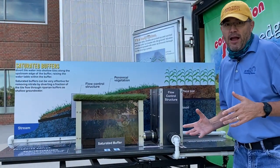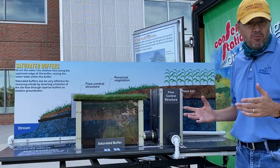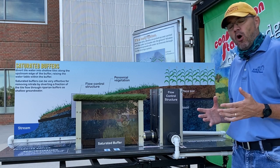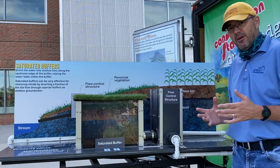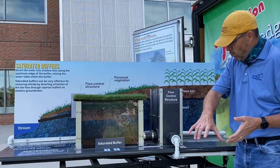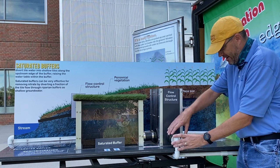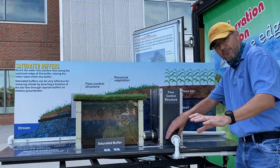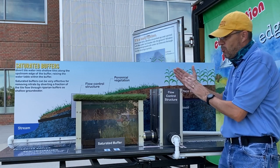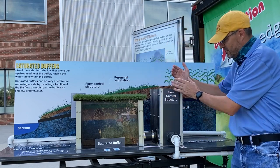So the first edge of field practice we're going to talk about for reducing downstream nitrate delivery is our saturated buffer. Again, we're going to route or capture that water that's coming down our drainage system and try to clean that before it gets to the stream. With this one, we have that water coming through our drainage system from the field. This illustrates that drain coming from our field. We put a control structure in so that we can divert a portion of that water flow below a buffer zone.